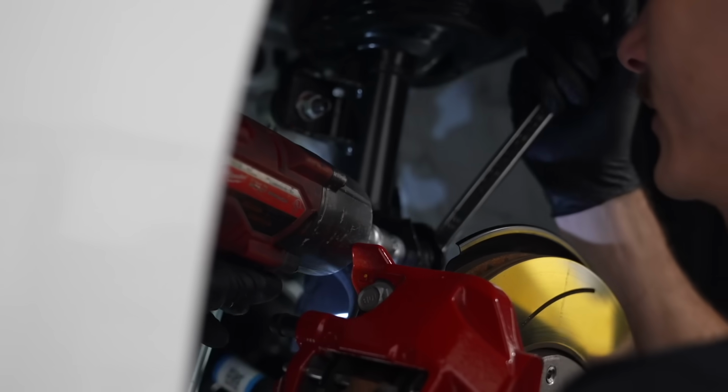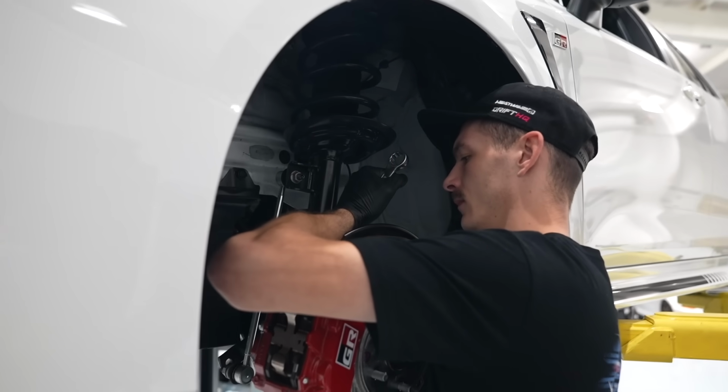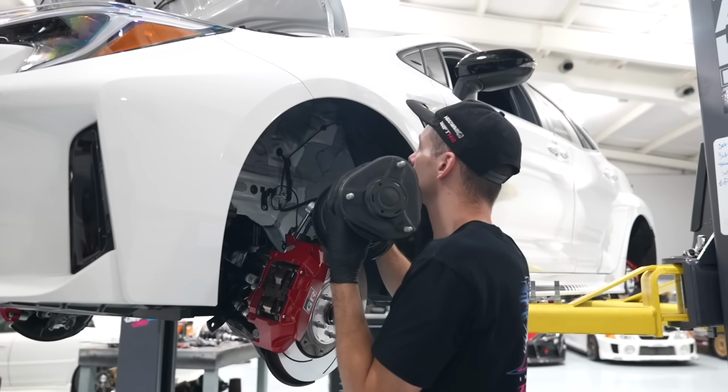This baby up to 7. 7? That's a thick bolt right there.